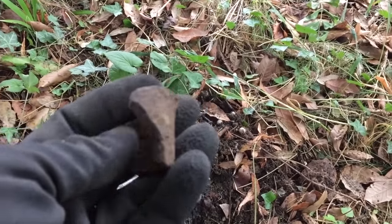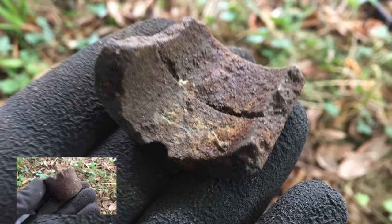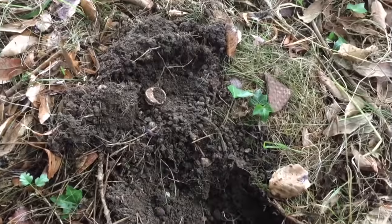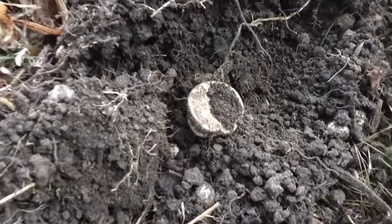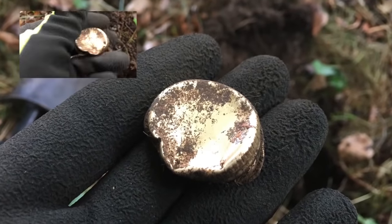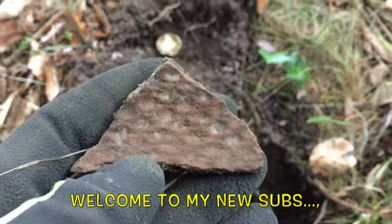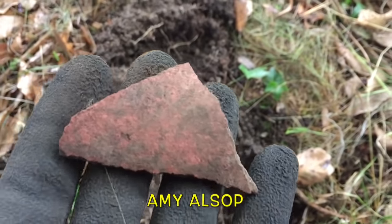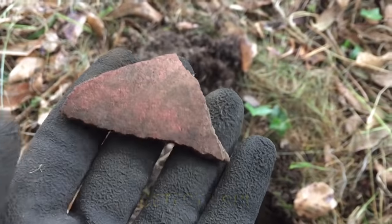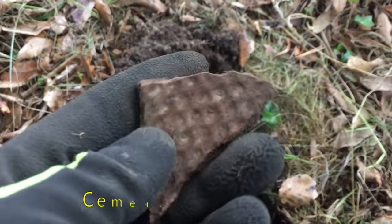Oh well, here we go. Fun times. First signal. Bit of old pipe. Moving on. How excited would you get if that popped up? Till you got close to it. Ball top, but a nice bit of old pipe. That's more like pipe than roofery.